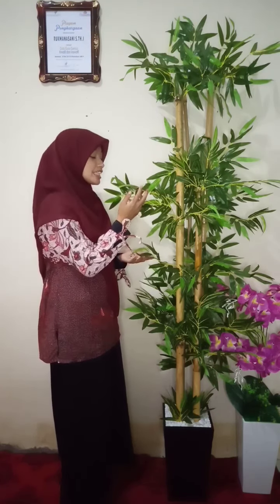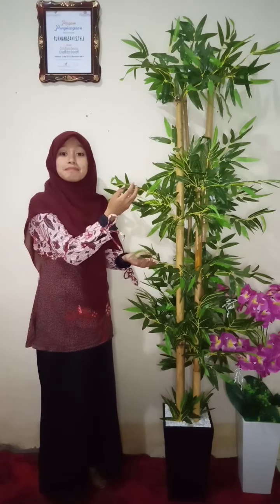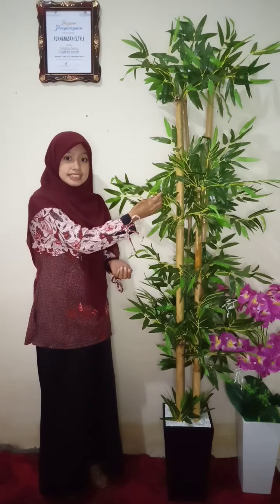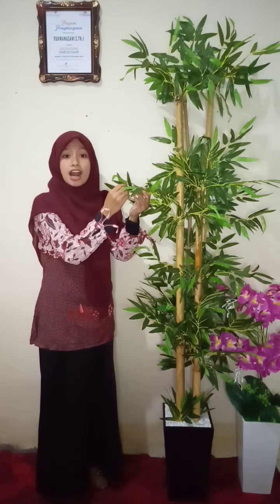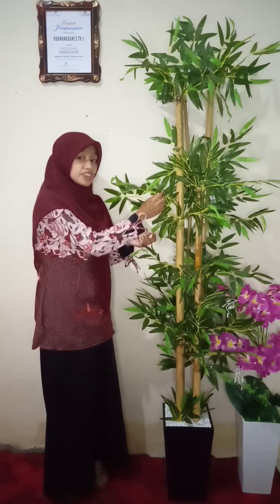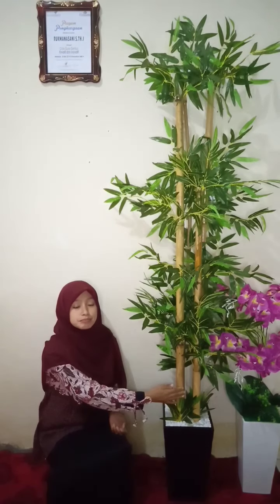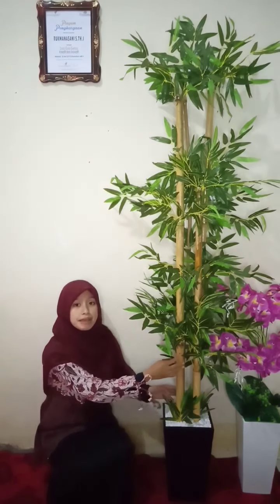In this event, I would like to present one of our products in Galeri Bunga, namely Imitation Bamboo Flowers. This bamboo flower consists of leaves, twigs, and tree. The leaves are made of cloth, the twigs are made of iron, and the tree is made of three until four sticks of real bamboo.